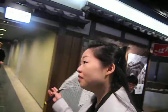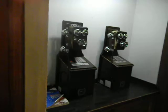This is very nice. Restaurant? Okay. It's 1920 style, so they even have old-fashioned public telephones there. Oh man. They still work. They work. This is not the real old set, it's newly made, but in old style.